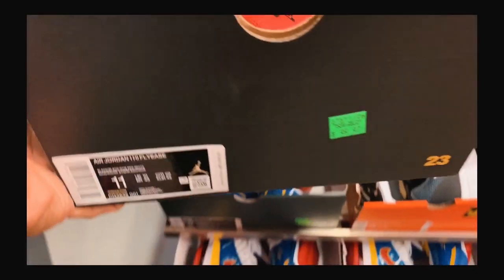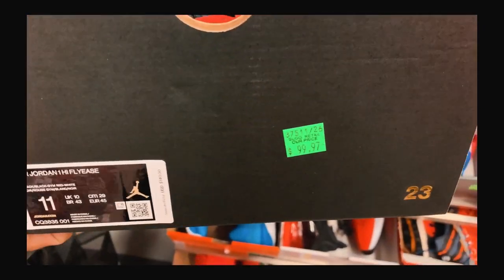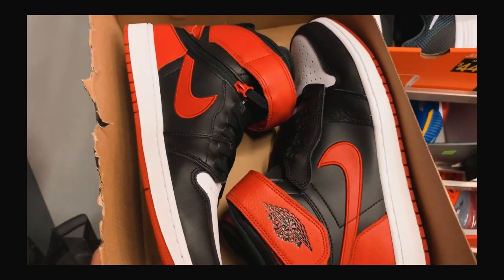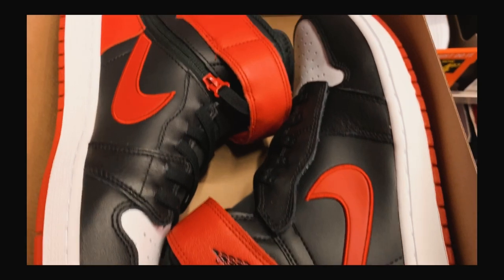Check the price on this Jordan 1 High. Wow, fly and the price alone. Oh, I'll take them home. Wow, it's the red colorway. You can't go wrong on this one. You can't. How about that?